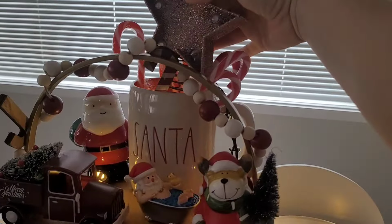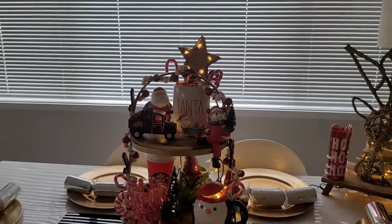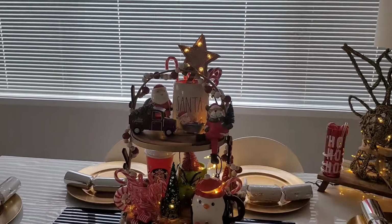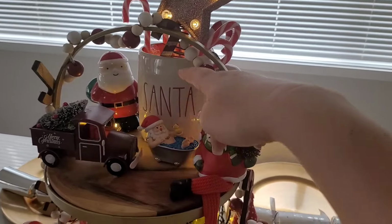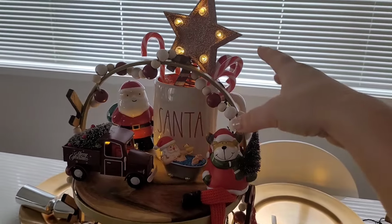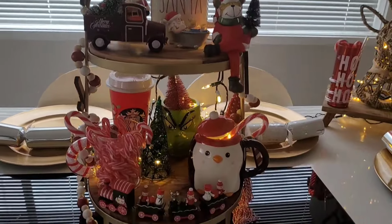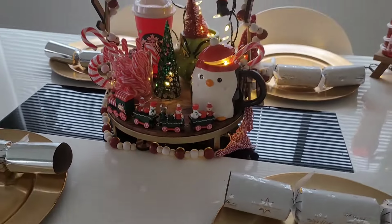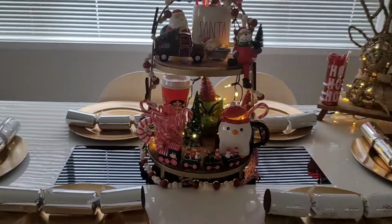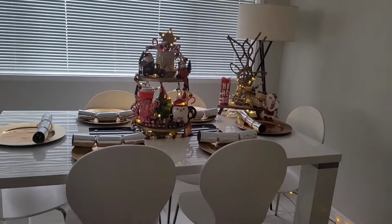Oh wow. Can't believe I keep forgetting to switch things on. So there's my Santa mug. I love this. This is a Ray Dunn piece. I've got my candy canes in here, little dangly leg guy. Just absolutely love this area so much. And again, at night, it just is beautiful.